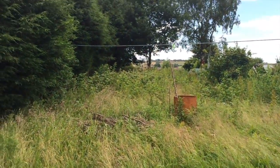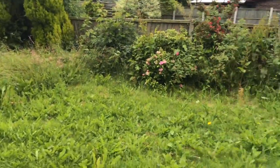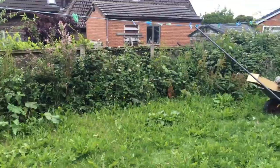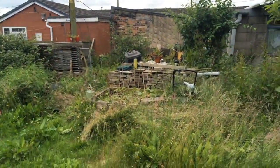I tend to get loads of wild berries at the further back of the garden. As you can see, it's just wild at the moment. More berries there. I think that's pretty much it for the garden. So I hope you enjoyed the little tour. Sorry about the mess. I'm only ever here in Stoke about two to three times a year at most, and it tends to be once in the summer like now, and once in the winter.